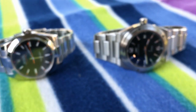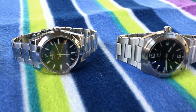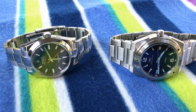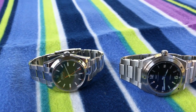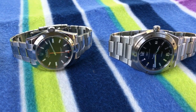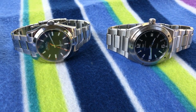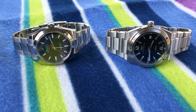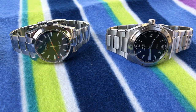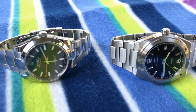But comparing the two, you can definitely say they are both beautiful wristwatches. Absolutely beautiful. And I've specially brought these two together, black dial versions, although the IWC does have an anti-magnetic coating on the glass, which does give the dial a blue tinge in certain lighting conditions. The IWC Ingenieur and the Rolex Milgauss, two stunning pieces. These are really, really attractive pieces. Which one do you prefer?